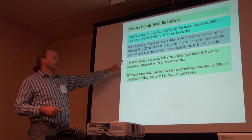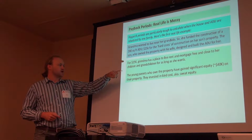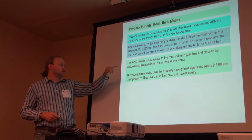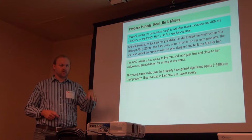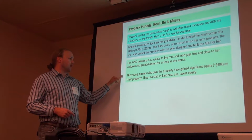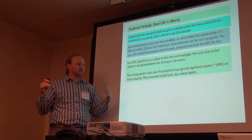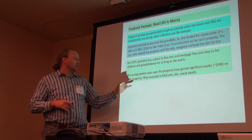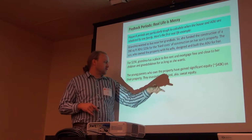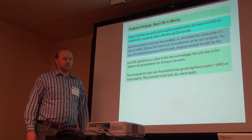So for $25,000, the grandma now has a place to live, rent and mortgage free, and she's living close to her children and grandchildren for as long as she wants. So it's a good deal for her. The parents who own the property have gained equity on the property, let's say approximately $40,000. I'm just making that up. And in turn, they've invested in-kind cost, sweat equity, into the project.